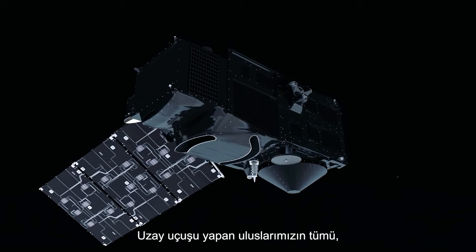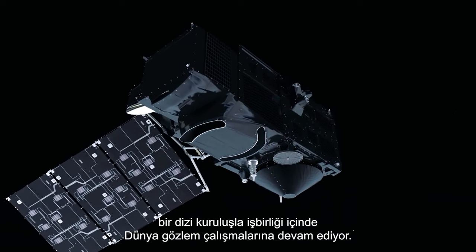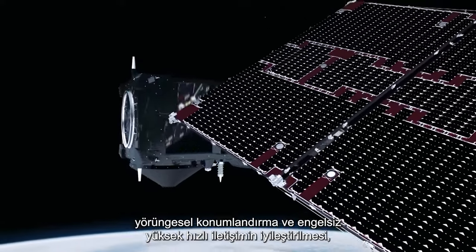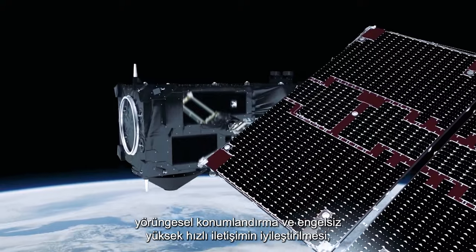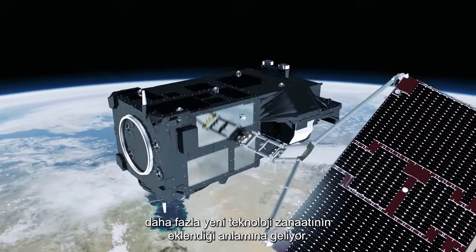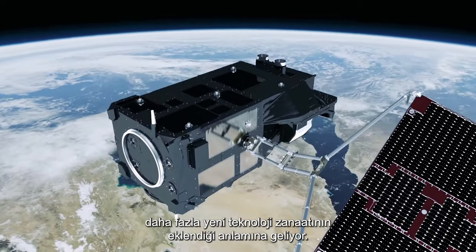Our spacefaring nations continue their Earth observation work in collaboration with a number of organizations. The refinement of orbital positioning and unhindered high-speed communications mean more new technology craft are being added to the armada of observation satellites.